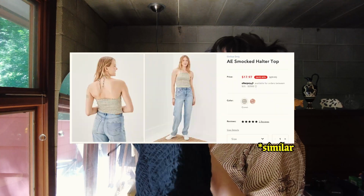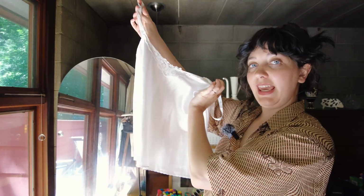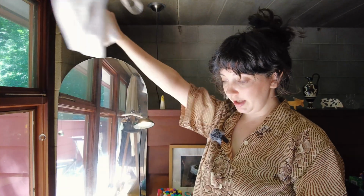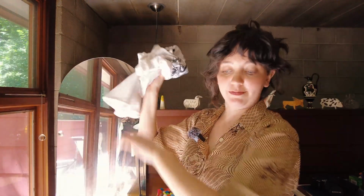Okay. Up first, we have little smocked American Eagle tank top. It's on sale for like 17 bucks, 30 bucks originally. Score. Next up, this cutie cami. Found something similar on Free People, I think. 48 bucks. And this is vintage. Score. Graphic t-shirts. Found something similar on Princess Polly. 46 bucks. Big old score.